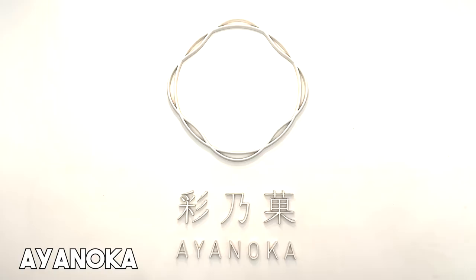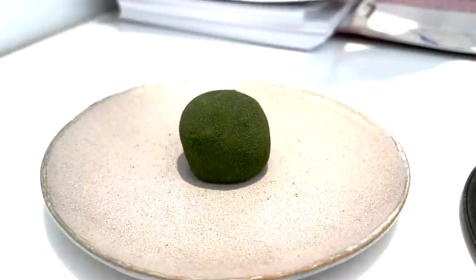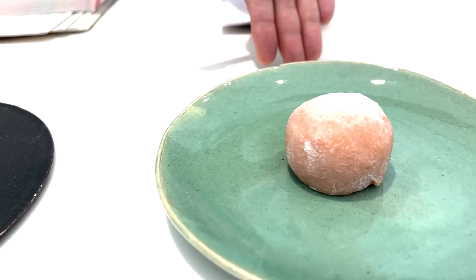Okay, so we are here at Ayanoka. This place sells wagashi or Japanese sweets, mainly daifuku. It's located right across the yakitori shop and the hotel we were at. But I do have to point out that these daifuku here, they cannot be eaten right away. They come frozen, so you do have to wait a couple of hours before you consume them. But they're perfect for takeaway. They're beautiful, they're unique, and we're gonna try them out right now.